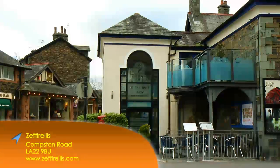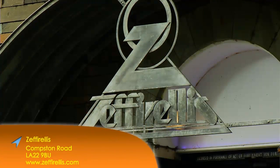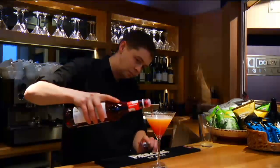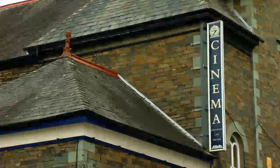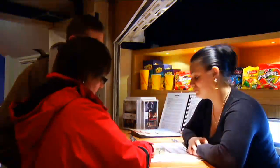One of Ambleside's most popular food and entertainment destinations is Zeffirelli's and its sister operation, Fellini's. With fine organic vegetarian food restaurants, cinemas, bars and a live jazz venue, it's difficult to sum up which of the senses are most stimulated here. As a cinema, Zeffirelli's is known for bringing the latest art house films and new releases, as well as specialist screenings of live theatre, jazz and opera events.